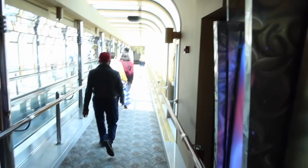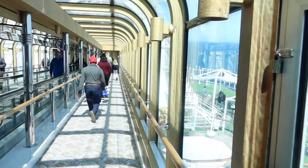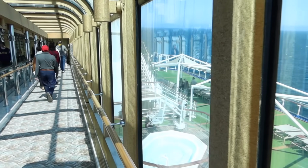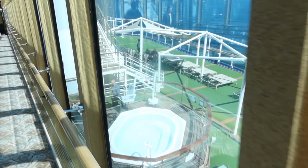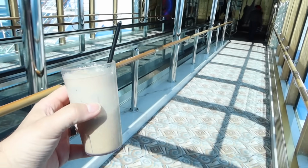What a great spot. Now we are heading out. That really is a fun, unique venue. Lots of people hanging out, playing cards, playing games, reading. You can see we got another hot tub down there.